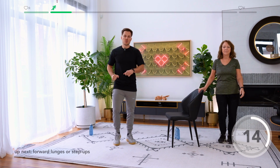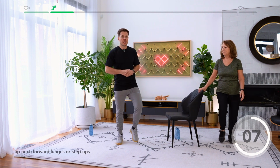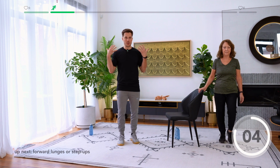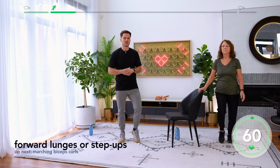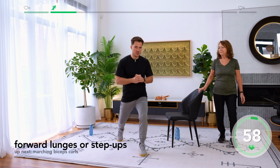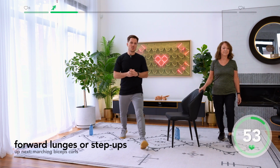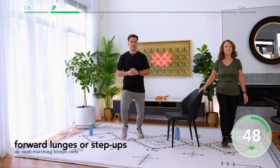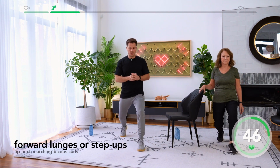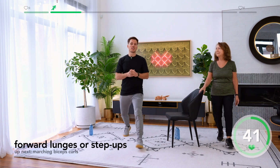The next movement will be forward lunge. So holding a chair, you're gonna be doing a forward lunge like we did during the warm-up, but this time it's not backwards, it's forward. All right, lunge forward. The alternative you can do, if you have stairs at home, is to do a step up. So you just have to step up on a stair, on a sturdy box.